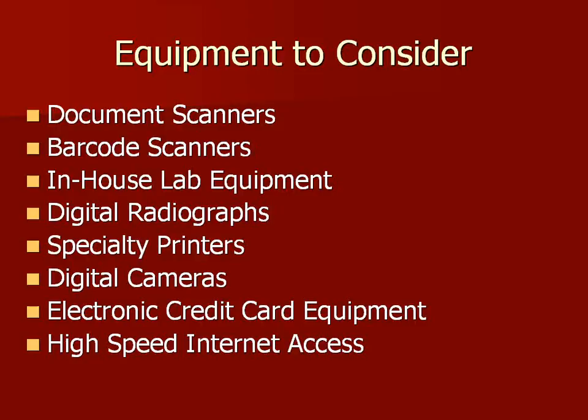And lastly, what about high-speed internet access? This allows you to download lab test results from reference laboratories, and it also allows you quick access to online product information, resources, and even Avamark updates.